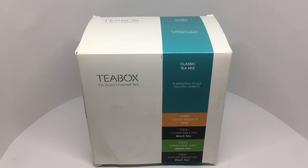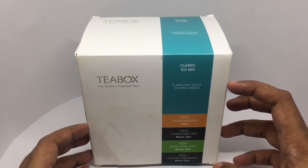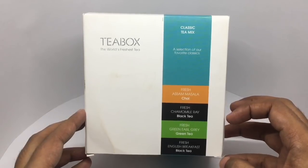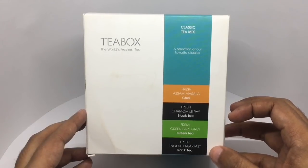Let's take a look at this tea box, the world's freshest tea, classic tea, a selection of our favorite classics: fresh Assam masala chai, fresh chamomile black tea, fresh green Earl Grey green tea. Try saying that a few times. Fresh English breakfast black tea.